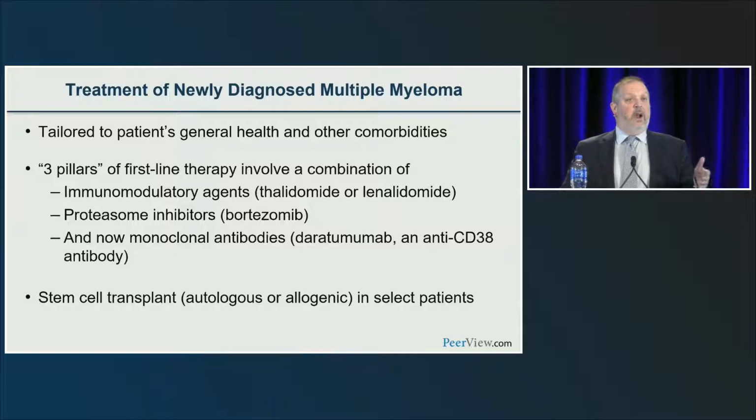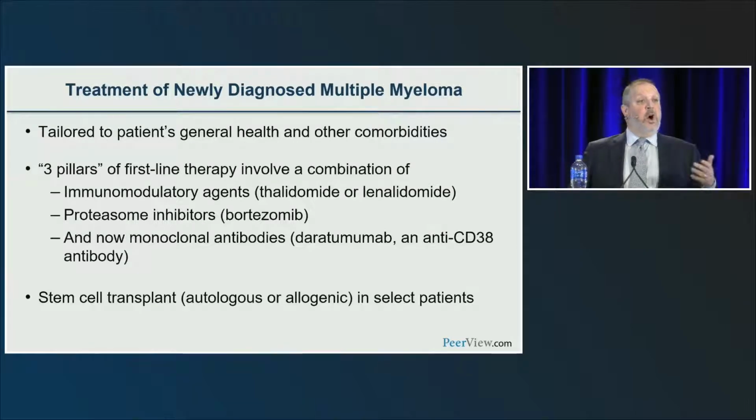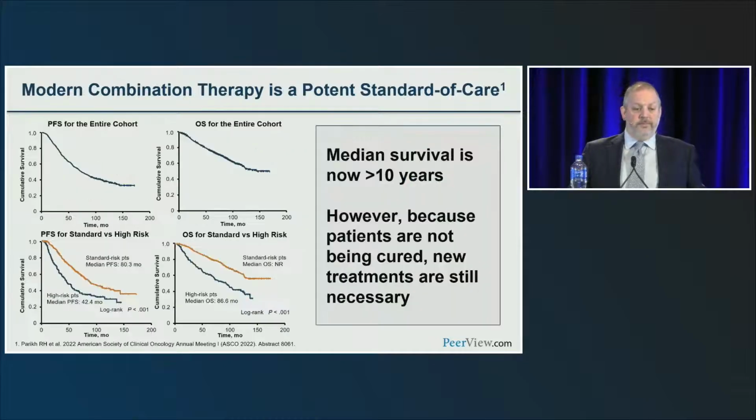The standard of care remains in a young patient, and when I say young, in myeloma, we're talking under 75 and under. So that's young in myeloma. Stem cell transplant, as long as these patients are fit and don't have significant comorbidities.